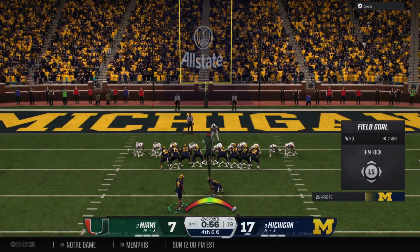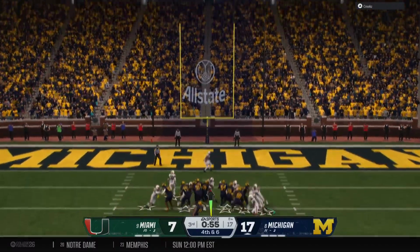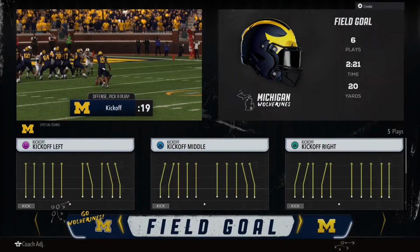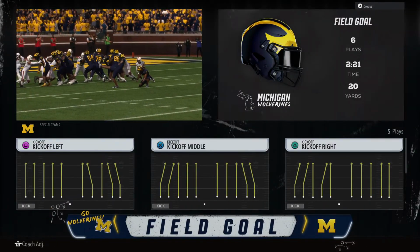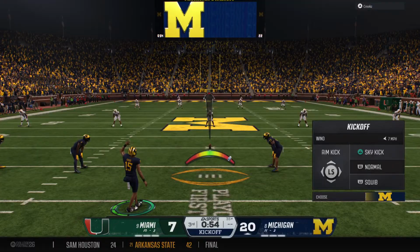He was successful in his first attempt. This one, a chip shot from 25 yards out. And that one straight down the middle. And that will extend their lead even further. And that one, my gosh, I mean, it's almost too easy. Nice kick.